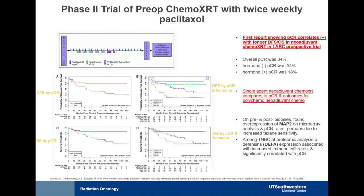So in this portion of the trial, the overall PCR rate was 54%, and it was up to 34%, and in the hormone negative, it was up to 54%. And they concluded that single agent neoadjuvant chemo-RT compares to PCR and outcomes for polychemo neoadjuvant therapy.